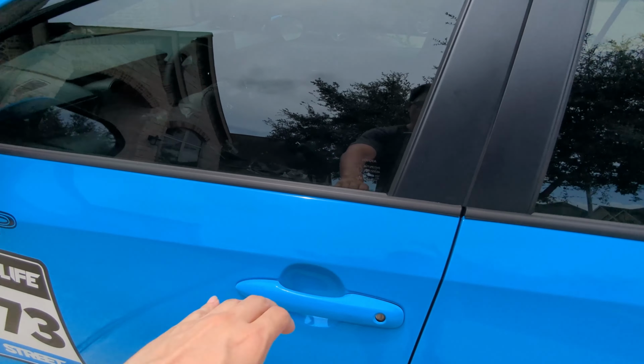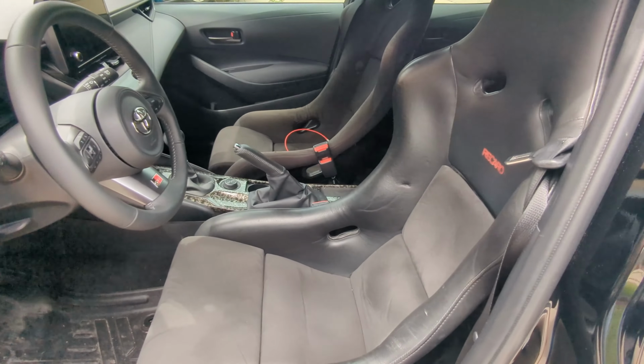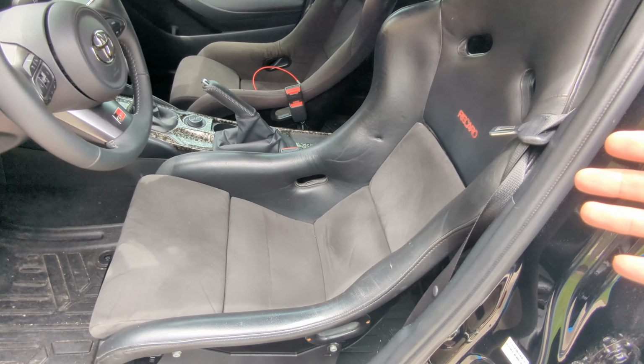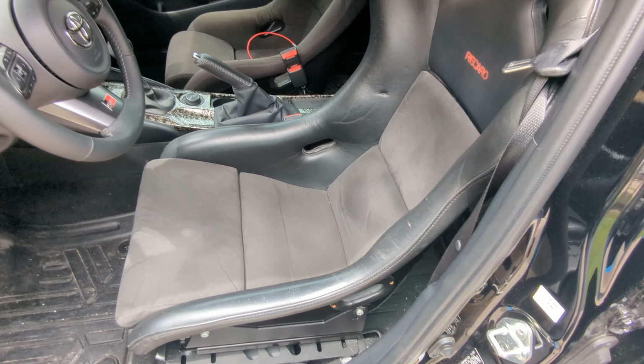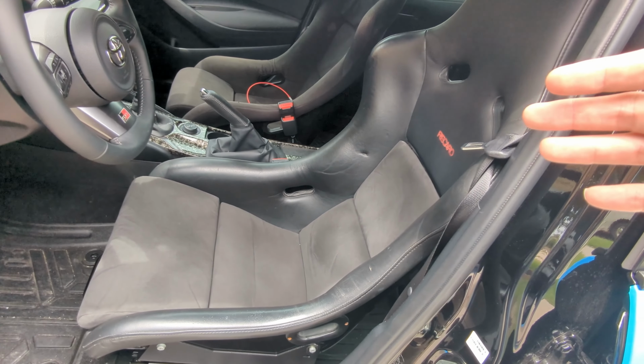All right, so moving on to the interior, I think the first thing you're going to notice is the fact that I do not have the stock seats. I have the Recaro Pole Positions right here as far as racing seats go. The factory seats, while more bolstered, I guess, for a Corolla, they just did not hold me in that well. So I needed something a little bit more snug.